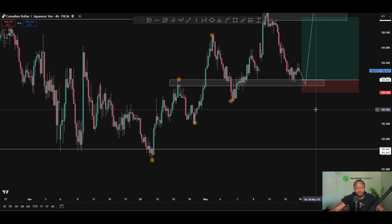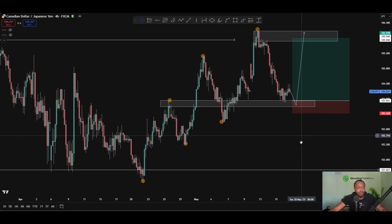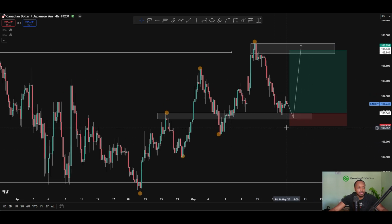I'll probably say entries on the 4-hour or hourly chart probably look best for this type of swing. But judging where price is coming into, the higher lows we have already, this is a prime place for potentially another higher low to form and a swing back into resistance there, into the swing high. So pretty bullish in CAD yen. Keep an eye on that area.